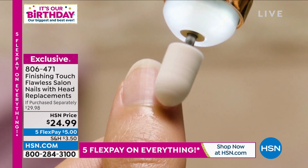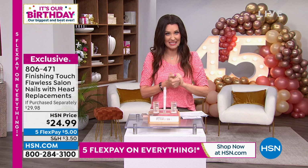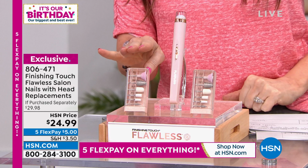If you've got cuticle issues and you try to trim them yourself, I did that a couple months ago. If you've noticed that I haven't had any gel nails in a while, it's because I really did a number. This will save you so much pain and so much time. You can do your own flawless nails at home and pedicures as well. $24.99. And we have the replacement heads as well. It's $5 to get it home today on 5 Flex.